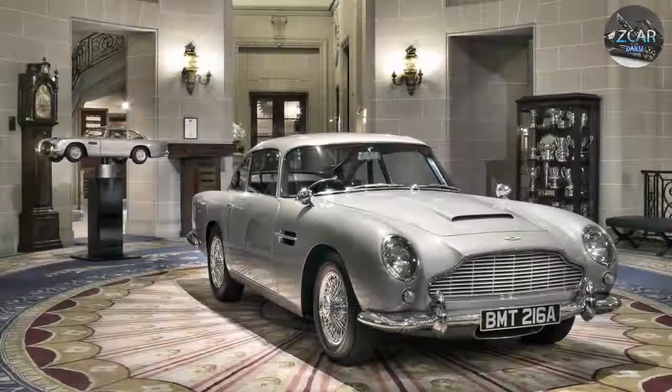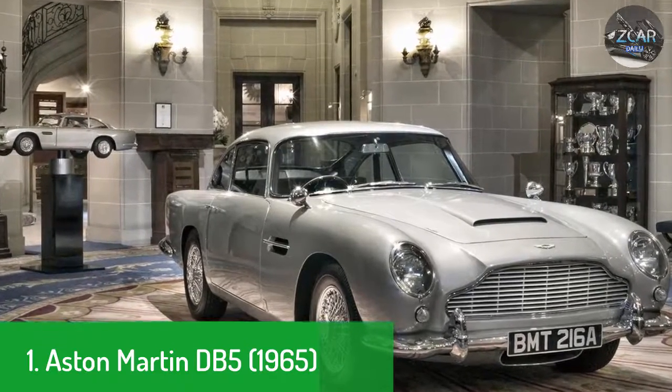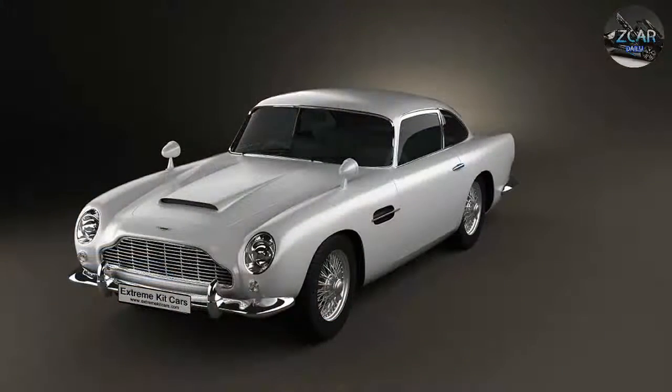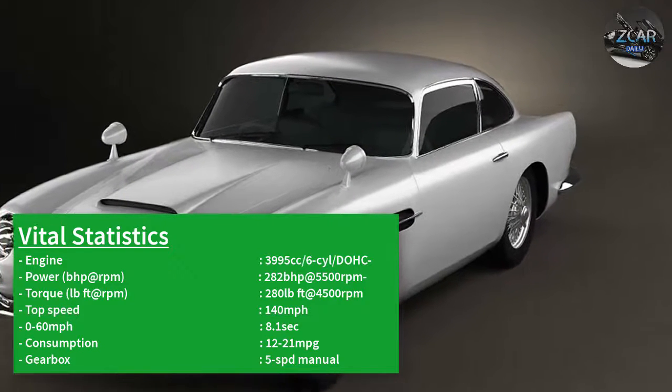The first in the list of 10 quintessentially British cars is the Aston Martin DB5, 1965. The Aston Martin DB5 is the definitive Gran Turismo, brawny yet sophisticated, sensuous yet square-jawed. James Bond drove one equipped with revolving number plates and an ejector seat.